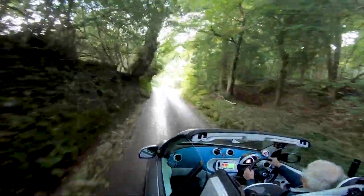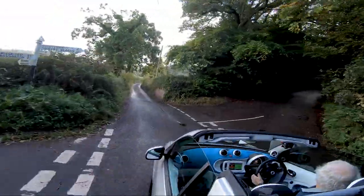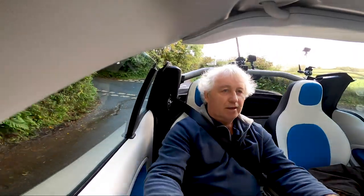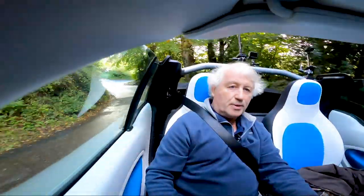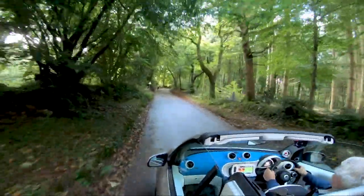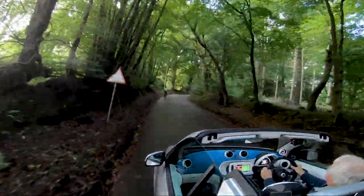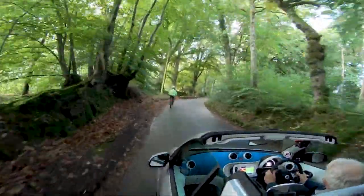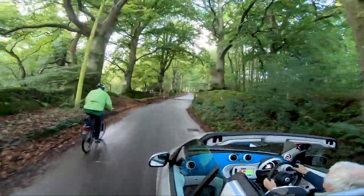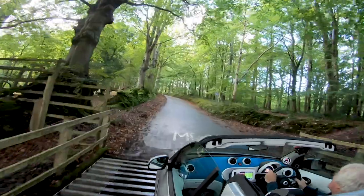Coming up now, Horner, Cloutsham. Let's head off up. That's where we want to go. Now, whoa, straight away we're going uphill quite a bit. You can move over. People have no idea how wide their cars are. What's coming? Nothing. Okay. These trees, look at these beech trees.